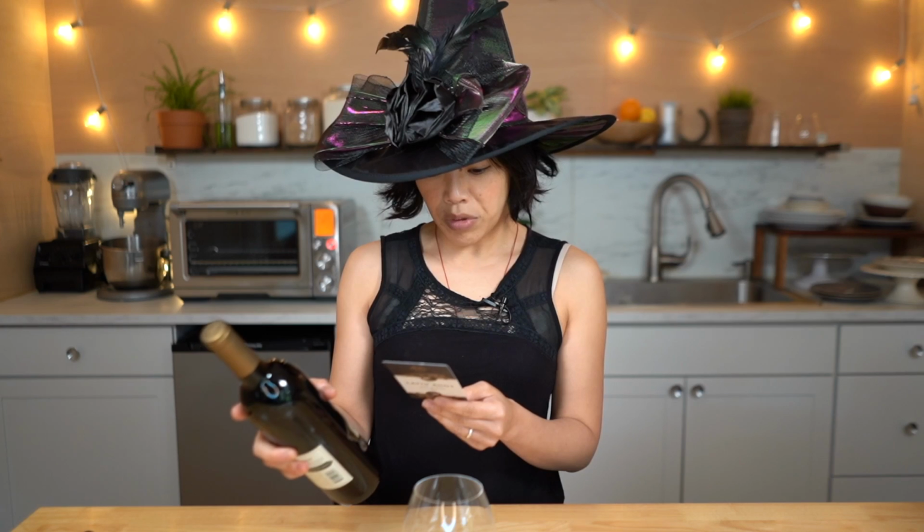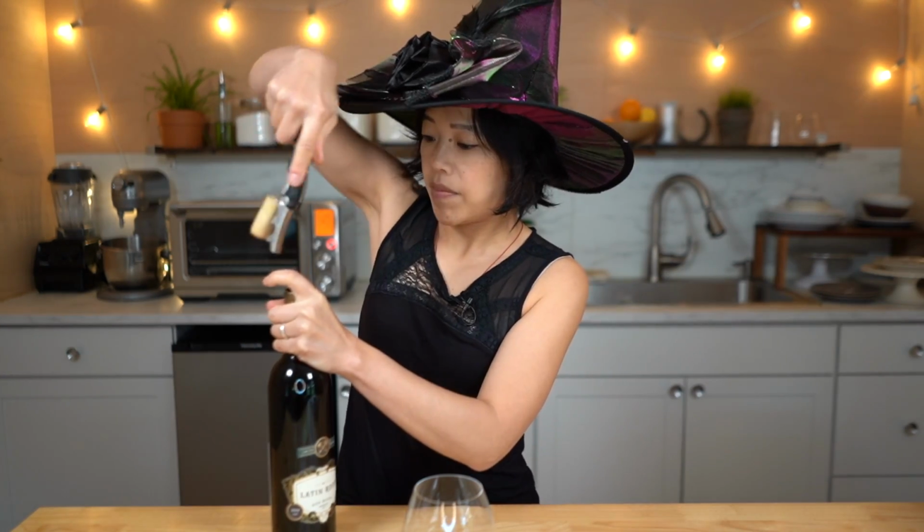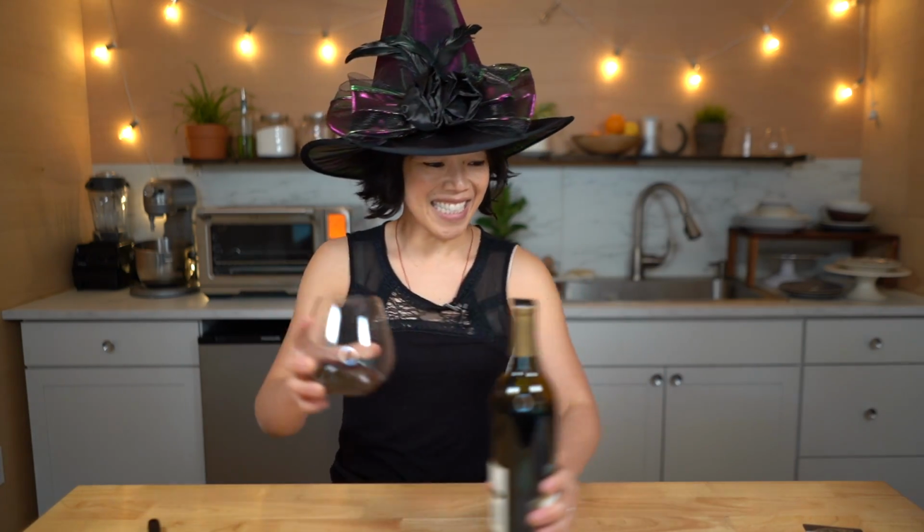So I'm going to be using this wine. It's called Latin Root and it was included in my most recent Bright Cellars box. So this comes from Bordeaux, France, and it is a red blend. Happy Halloween. Cheers. Can definitely taste some fruity, plummy notes in there. I think this is going to be a great base for my sangria. So let's go ahead and make this.